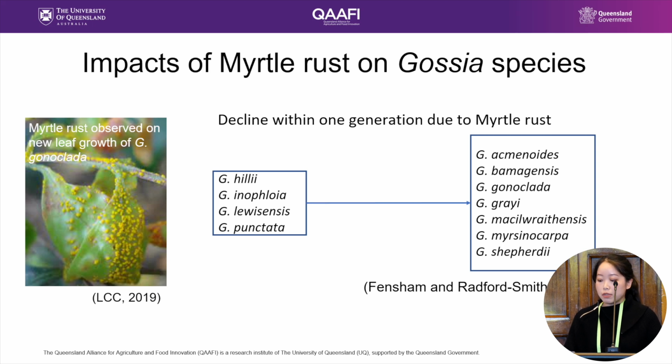A majority of Gossia species are susceptible to Myrtle Rust, while the impacts of the disease on specific Gossia species may differ according to their susceptibility and conservation status. As mentioned earlier, several Myrtaceae species have been classified as Category X and Category Y species according to whether they will decline within one generation due to Myrtle Rust. There are 4 Gossia species, including Gossia helii, in Category X, and another 7 Gossia species in Category Y.